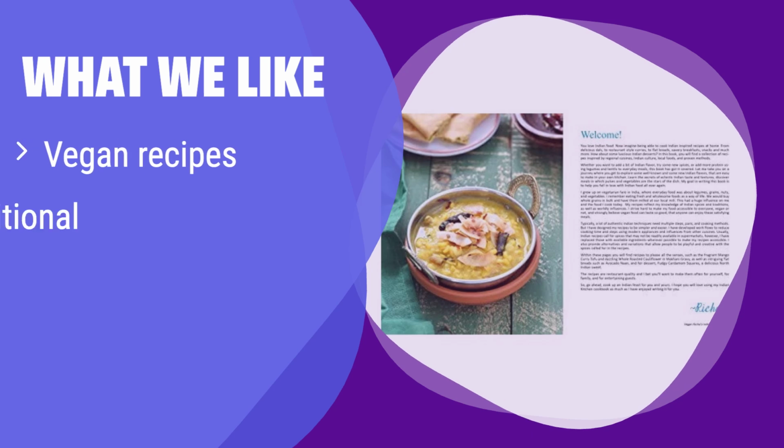What we like? It offers a fantastic collection of vegan Indian recipes. If you enjoy exploring diverse flavors and textures, this cookbook will be a great addition to your kitchen. Its creative recipes are perfect for those who want to experiment with vegan Indian cuisine.